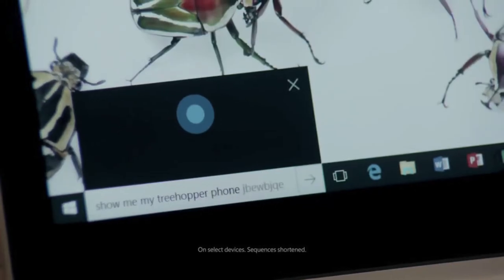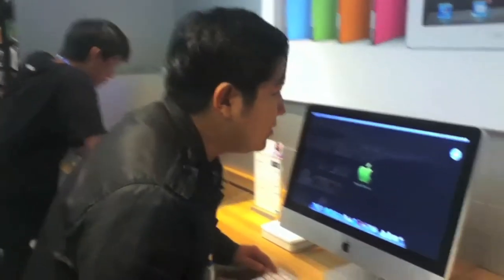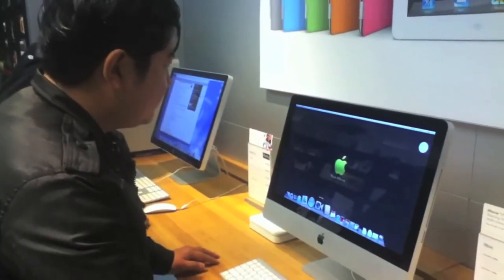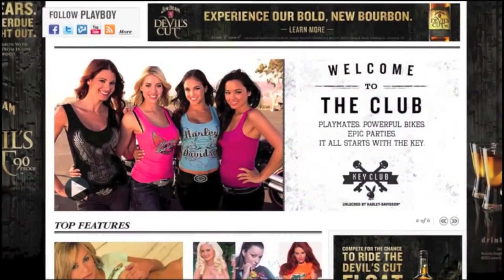Hey Cortana, show me my tree hopper photos. She's so helpful. What time is it? It's 12:19.